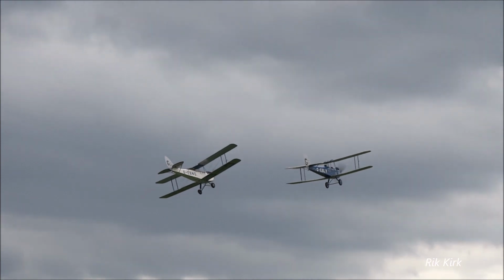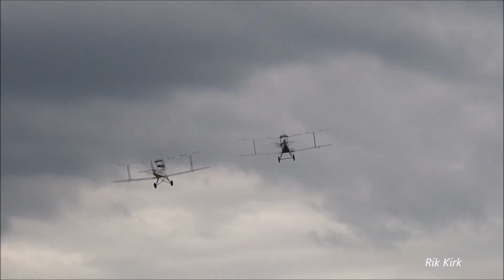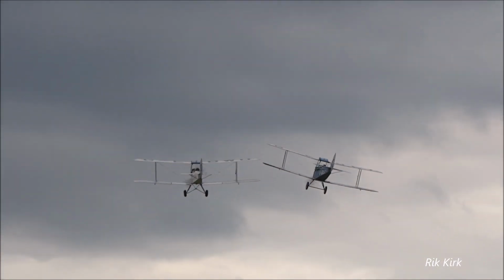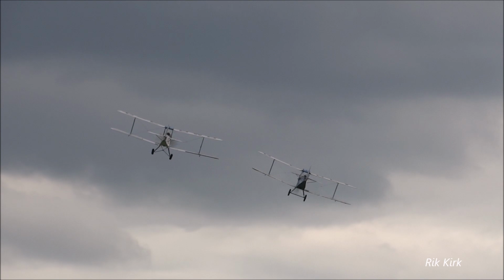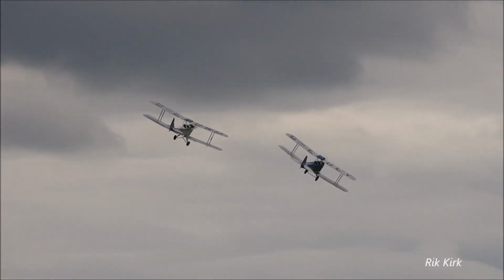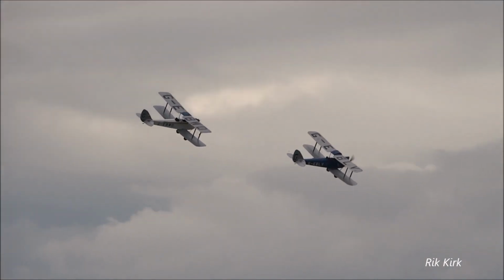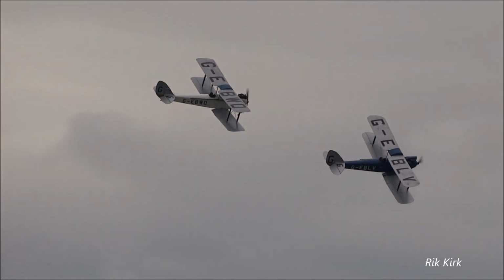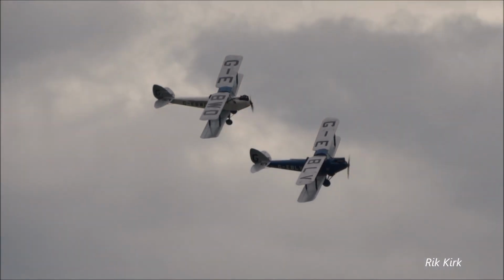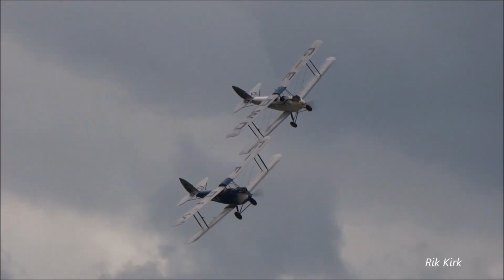G-EBWD was built in 1928 and initially used by the Brooklands School of Flying. And Richard Shuttleworth, the founder of this collection, learned to fly in that aircraft. And having learned to fly in it, he bought it in 1932. It originally had the 65 horsepower Cirrus engine, which is what's in the blue and silver Moth. And he had it uprated with the then state-of-the-art engine, the 105 horsepower Cirrus Hermes. Hence it's known as the Hermes Moth.